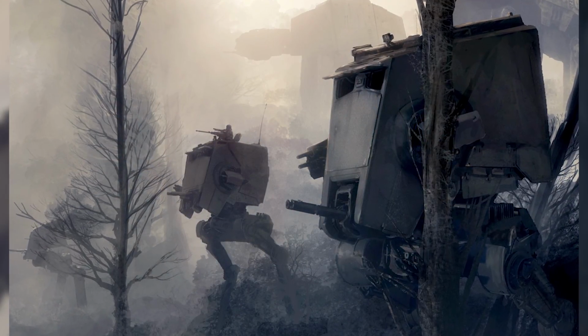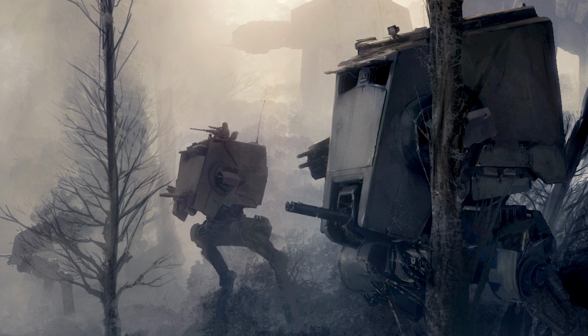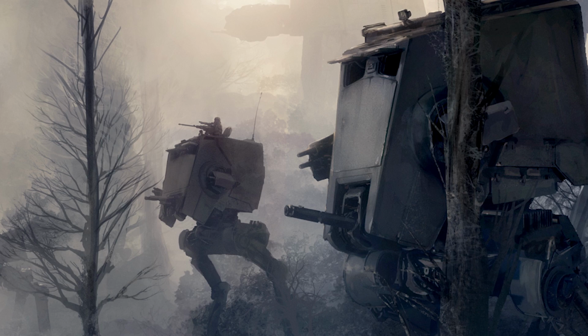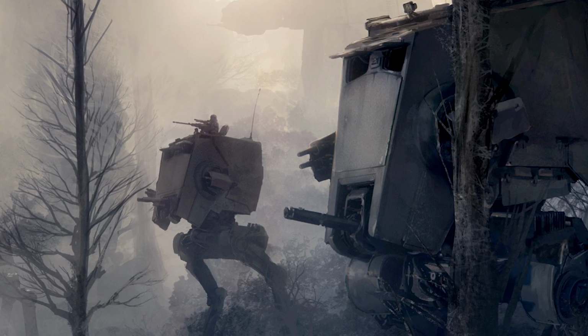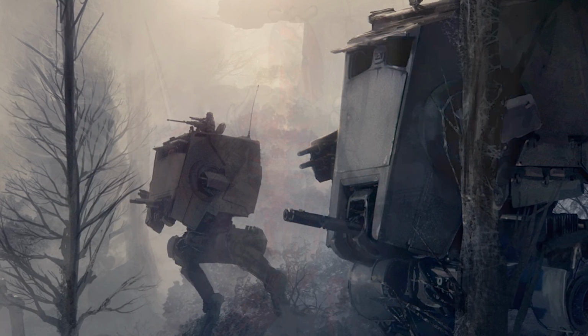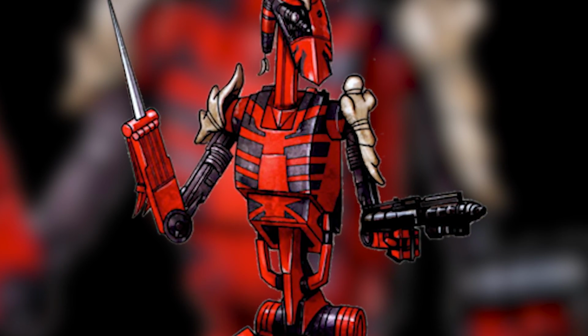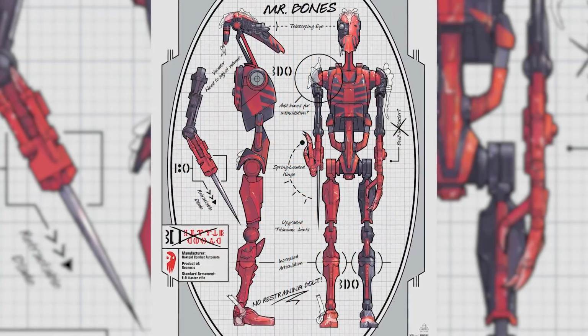Moments later, Mr. Bones leapt out of the cockpit once more, but the AT-ST was destroyed by 2 passing New Republic A-Wing fighters, which sent out a massive blast, tragically disintegrating Mr. Bones permanently. Such a sad ending to the story for an amazingly violent droid. So that is the story of Mr. Bones, the most violent and rageful droid ever created.